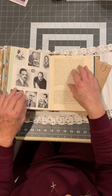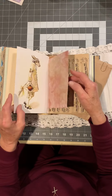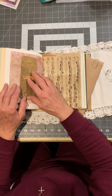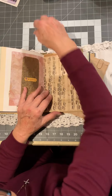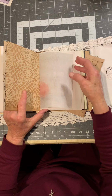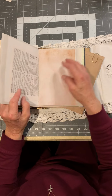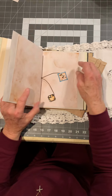This is the Playwrights. And that's a donkey, I believe. Oh, I need to add something for this. I was going to put some, this is a belly band, vintage music, coffee dyed paper, Charlotte's paper, vellum, stage, coffee dyed paper, and these are larger stamps.